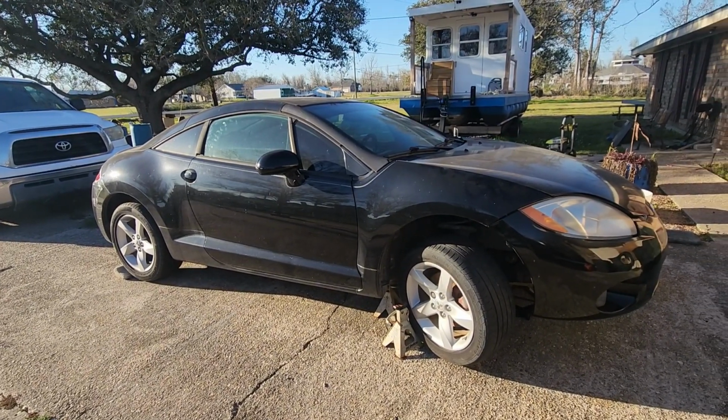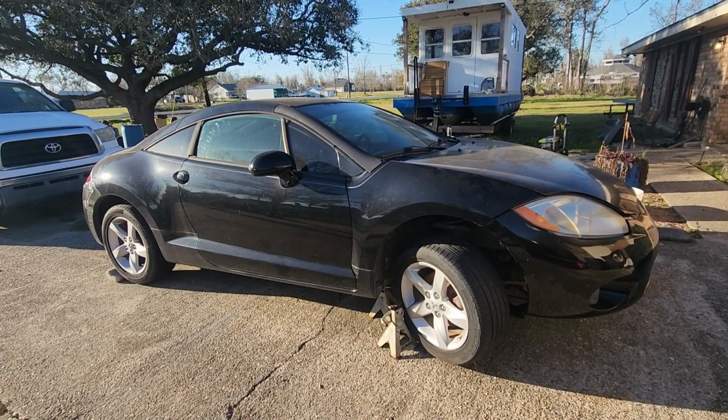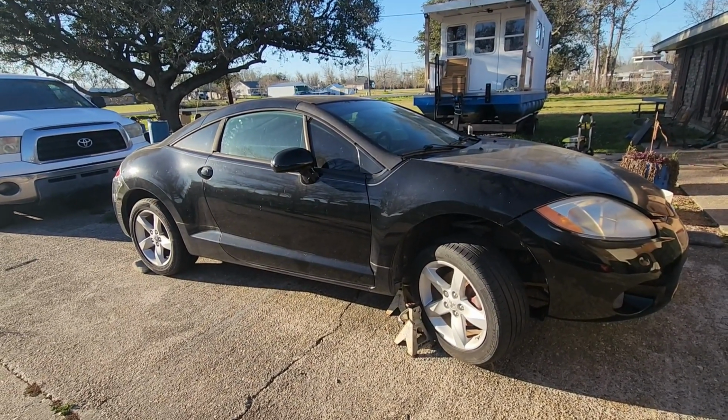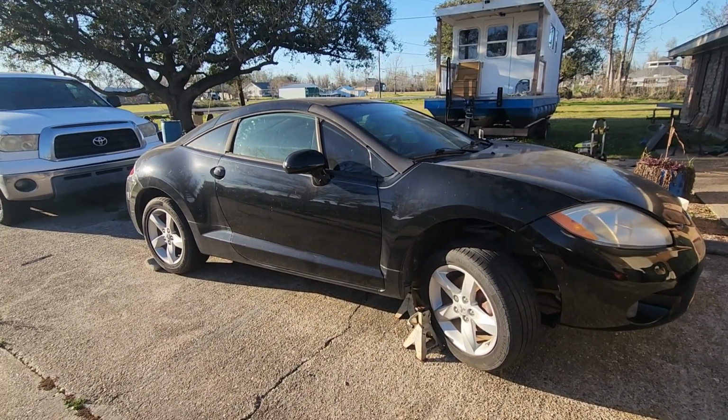This is going to go on a back burner. Maybe I'll fix it, maybe I won't. I got $100 invested, and it cost me another $100 to get the title. So I'll be $200 invested in a car that needs an engine. That's not a great car by any means. These are throwaway cars.